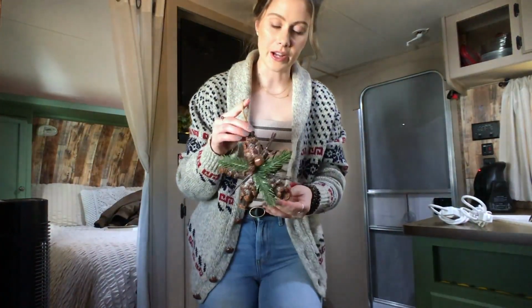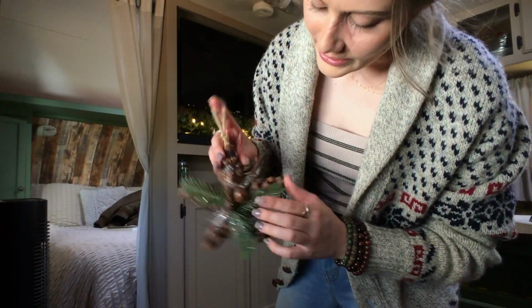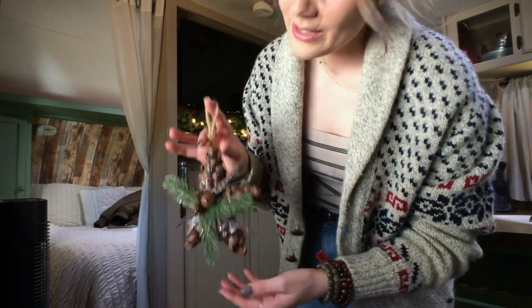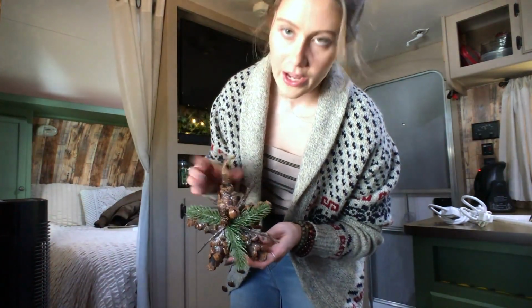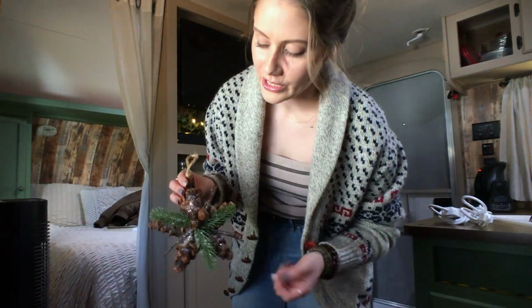It's made out of pine cones, and it's got a little bell that doesn't actually make any bell sound, and itty bitty pine cones and some greenery. This is an ornament, obviously. But we had a small tree when we still lived at the house too. I've just had small trees ever since I've lived on my own, just because they're easier to deal with.